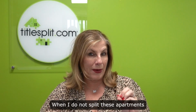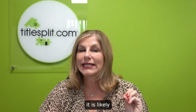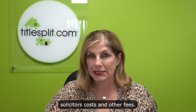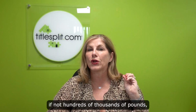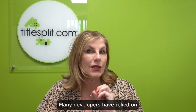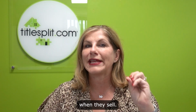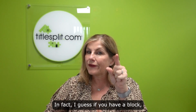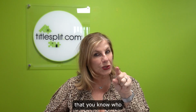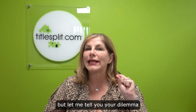When I do not split these apartments as a landlord upon the day of purchase, and I want to do the title split at a later stage, it is likely that I will incur additional stamp duty costs, solicitors' costs, and other fees. For property investors, this can amount to tens, if not hundreds of thousands of pounds, depending on the size of the title split block deal. Many developers have relied on keeping their blocks or properties all on one title and planning to title split when they sell. In fact, I guess if you have a block, you will have been actively encouraged to do so by various people that you know who say, just title split when you sell. But let me tell you your dilemma as we go on.